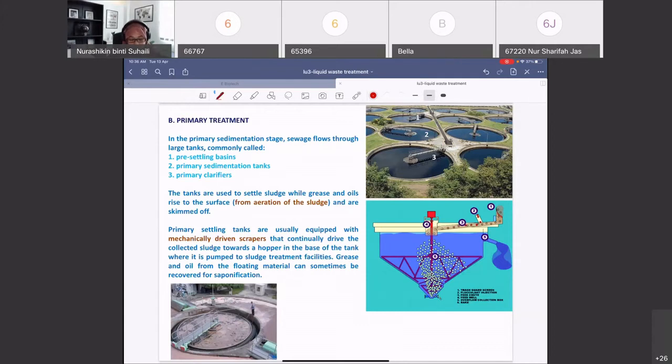Under primary treatment, these are some examples of equipment used at the sewage treatment plant: settling basins, pre-settling basins, sedimentation tanks, and the primary clarifier. If you see the words settling and sediment, they mean the same thing. It is called so because it allows the liquid to settle inside the tank or basin. Think about a liquid that has some suspended solids: when you let it settle for a certain period of time, you would see the heavy portion at the bottom, and this is the pure liquid.